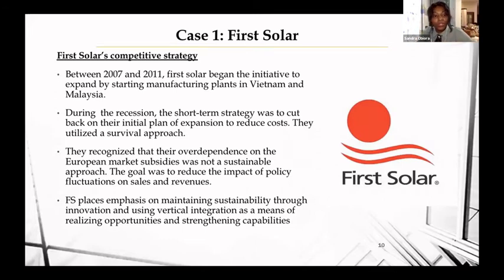First Solar placed emphasis on maintaining sustainability through innovation. They realized innovation is so important, and they used vertical integration as a means of realizing opportunities and strengthening their capabilities. This was just a few of them. There's a lot more to each of these cases, but I'll move on.